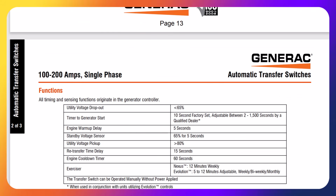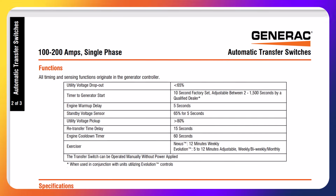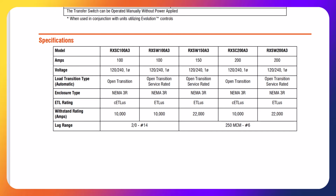There are other costs other than the initial cost too to think about. So you've got a weekly or bi-weekly startup test that you're going to be burning gas for, along with Generac provides monitoring, remote monitoring, if you're connected to Wi-Fi. So they do charge you for that after the first year.